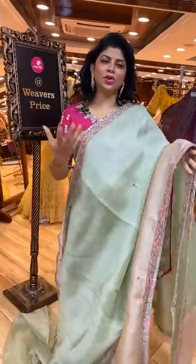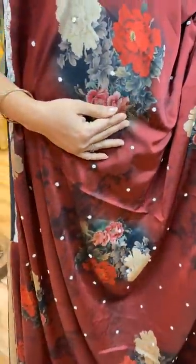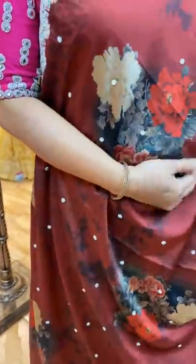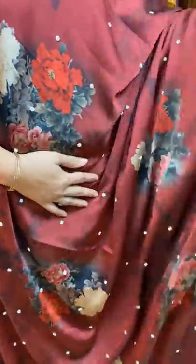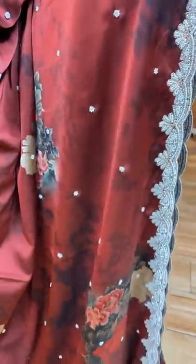Chala different ga undi, unique ga undi. And the sari. Wow. Super soft satin crepe sari with all over pearl beads work. Printed digital printed florals. Lovely maroon color. And cutwork border with stones, jardozi and pearls. Pallu, running pallu ended up with cutwork border.